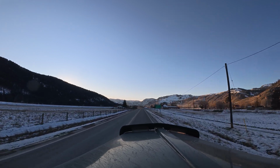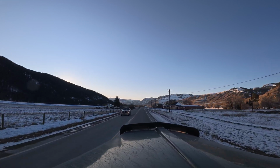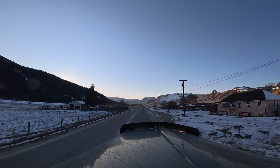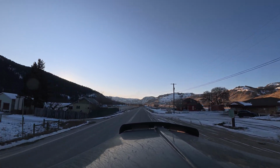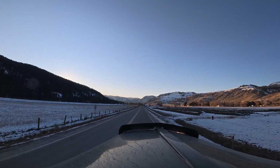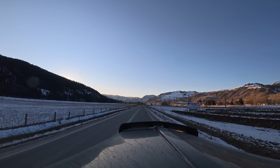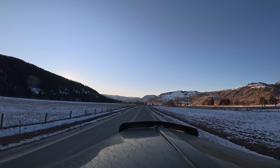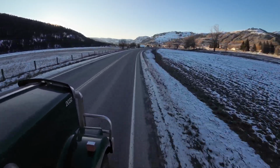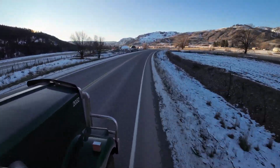Yeah, so this load came from Castlegar, that new Klesnikoff building right by the airport. I brought you guys in there on the bonus video a week ago. Kind of a neat building. Get that mirror adjusted just right. Okay, must have bumped it or something. So we're headed up to Kelowna.